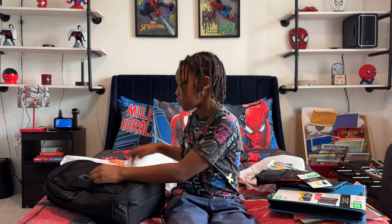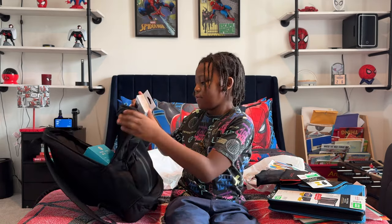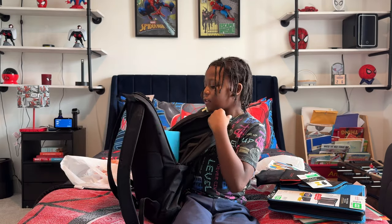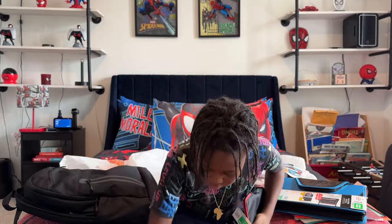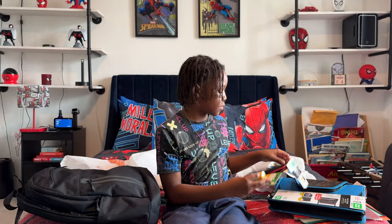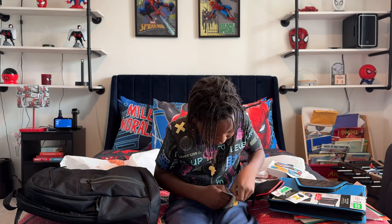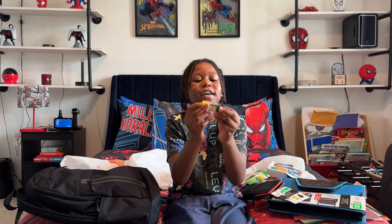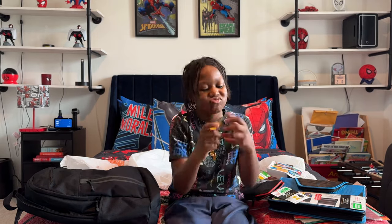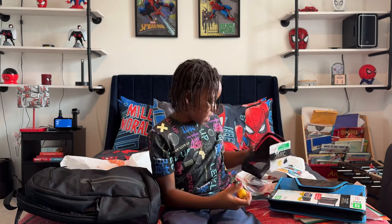Next up, got my calculator, which I always will need. And then next up, it's time for me to pack my school stuff. So hard to open. I never saw how this works. It's like, I don't know how to explain. Oh, it has an eraser. Okay, that goes in there.